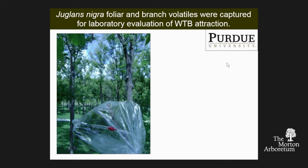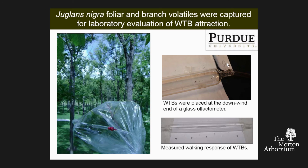And then my colleague at Purdue, Matt Genzel, was interested in what are the volatiles. First, he was looking at what are the volatiles just from different genotypes of black walnut. Now, he works a lot with the folks who have plantations of black walnut, so he has 10 elite genotypes of black walnut at Purdue that he could study. And so they bagged just the branches with the foliage, and then they captured the volatiles, just produced, these were not injured at all. And they captured those volatiles, and then they released it in this fancy glass tube, and then they introduced the walnut twig beetle at the end, and then they watched.